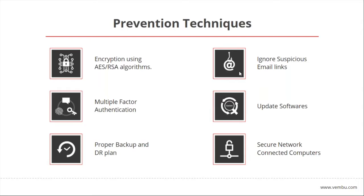And try to update your software regularly. If any application that you're currently using gets patch updates, try to apply the patches and regularly apply the security updates. And you need to devise a proper backup and DR solution for your business critical data. You need to set up a backup plan, so that if some data loss happens in your organization, it does not affect your business continuity.